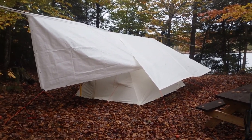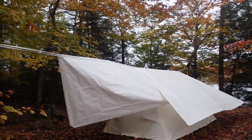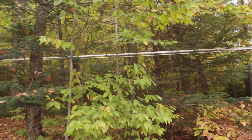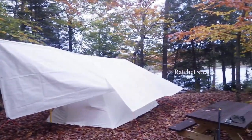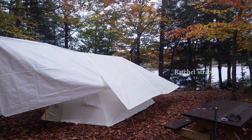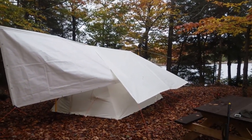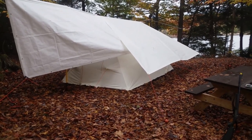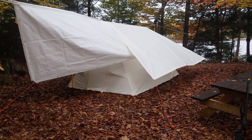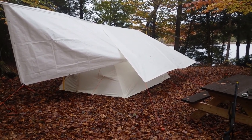So the tent's underneath 2 tarps, one overlapping the other, and I have the heavy-duty come-along, 1-inch webbing, nice and taut with two poles. The tarp is just sitting above the tent itself. The tent's all pegged in and taut. Inside is the cot and the stove. I didn't set the stove up, but it's here.